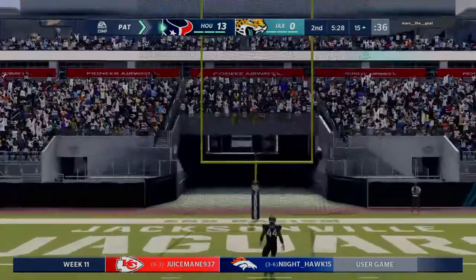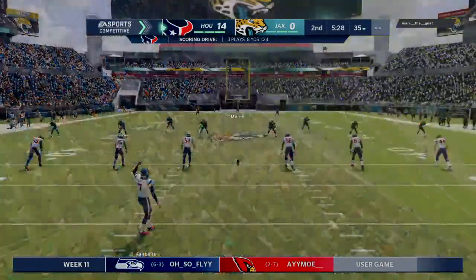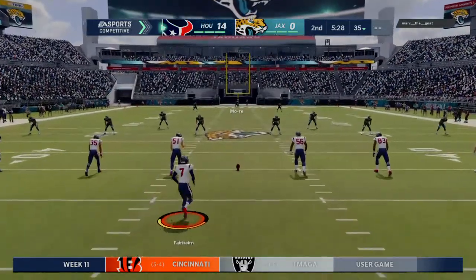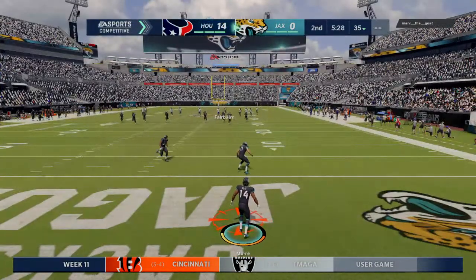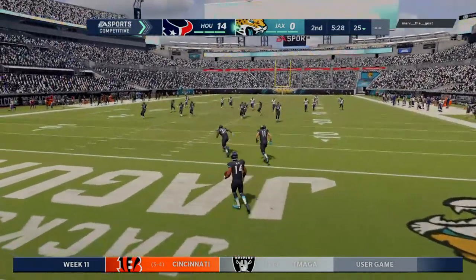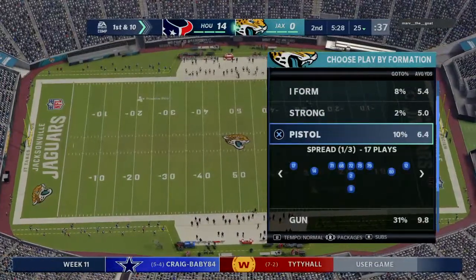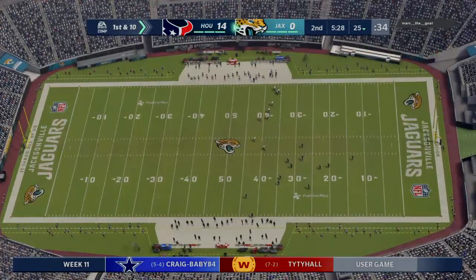And the Texans push further out in front. And his kick is good. Makes the score Texans 14, Jaguars 0. So after the touchdown, here's Fairbairn now to kick it away. And a fair catch signaled for and taken successfully. 5-yard line. The Jaguars take over first and 10 at their own 25-yard line.